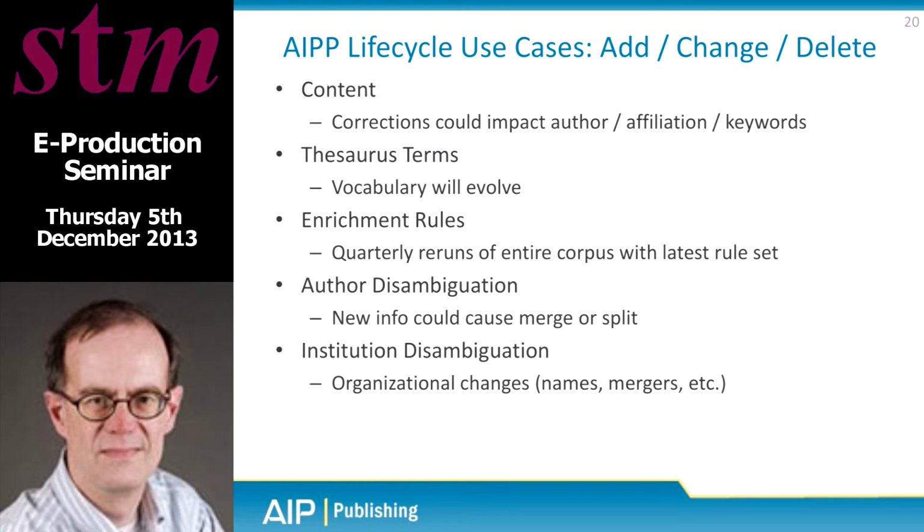So the last piece that I wanted to share was some of the use cases for the life cycle of this information that we considered when we made our design choices. And there's no surprises here particularly. The point really is that you have to ask these questions in designing solutions. So what can change and when? And add, change, delete for everything. And what does that mean and how the system works and how the process is managed?